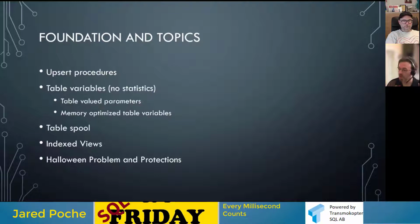Well, this can sometimes lead to it making bad decisions because it doesn't understand the cardinality exactly. Table variables are also objects that are stored in Tempdb like temp tables. We use them heavily in part because we like using table valued parameters. So TVPs allow us to pass in a table variable as an input parameter to a stored procedure. This allows us to pass in essentially rows of information, and we can then update multiple rows inside our underlying table based off of that.